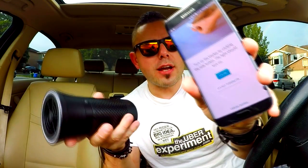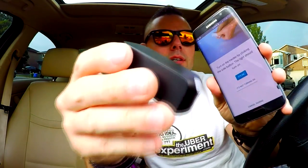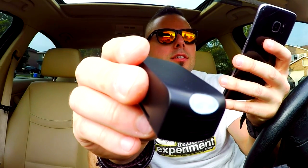That's step two. It says the air quality outside isn't available because there's no air monitoring station near you. Okay, that's fine. Okay, so now for the tracker, quite similar. We're gonna take it out. Turn on the tracker by clicking the side button. The light should turn on. Okay, there's our light, it's on.